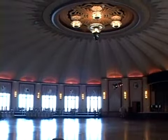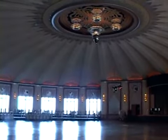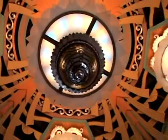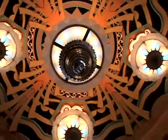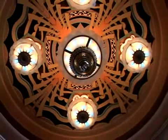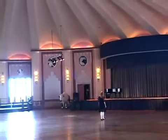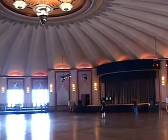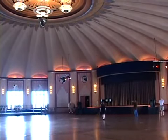And lastly, the tour brings us to the famed Circular Ballroom, a true milestone of Art Deco design and engineering, complete with a chandelier which lowers to the floor for easy access and maintenance. This beautiful ballroom is the world's largest circular dance floor still to this day, 10,000 square feet in diameter.